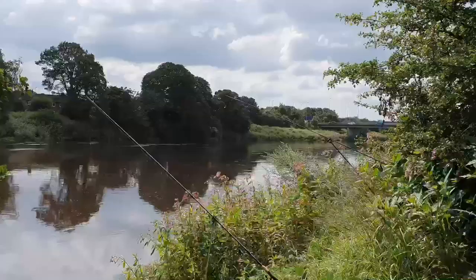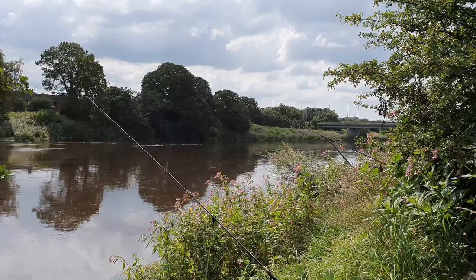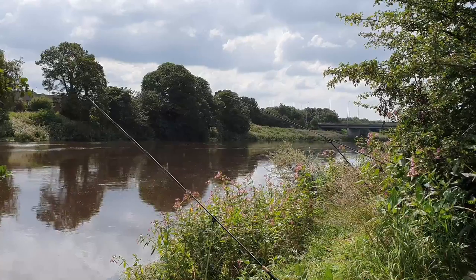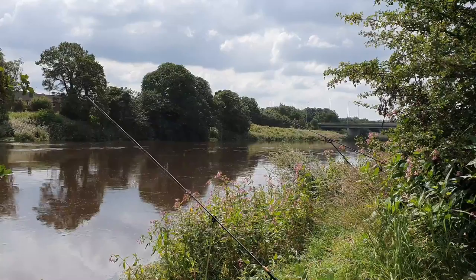Just done with my downstream rod, just had a little shudder. Sometimes that's the barbel, and what they're doing is they're feeding in the area, and they're going over your line with their whiskers as they're feeling about on the bottom for the pellets. Sometimes you get a couple of little plucks, and that's exactly what I just saw on that downstream rod. A couple of little plucks. Just keep an eye on it.